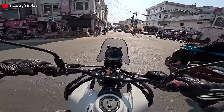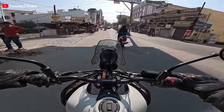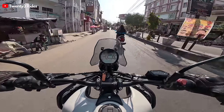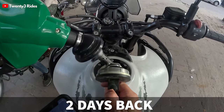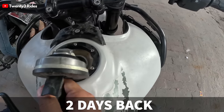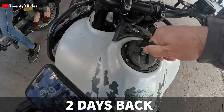I actually got the tank full on my previous ride that I did a couple of days back, where I went from Haridwar towards Dehradun to Lendor Cafe and all. बस overflow हो गया यार, बिल्कुल top तक भर गया. So let's see how much mileage this thing gives now.